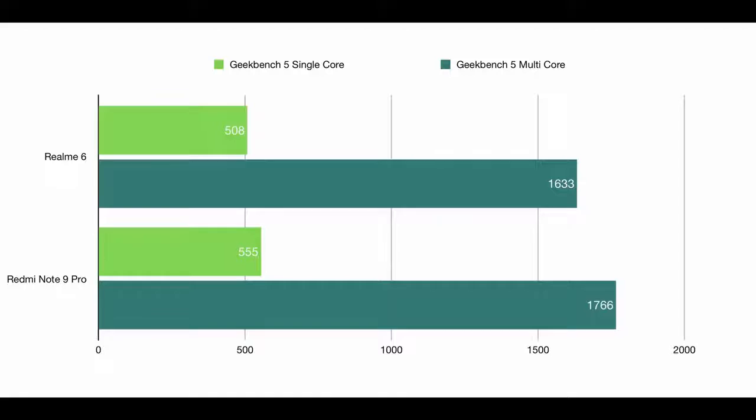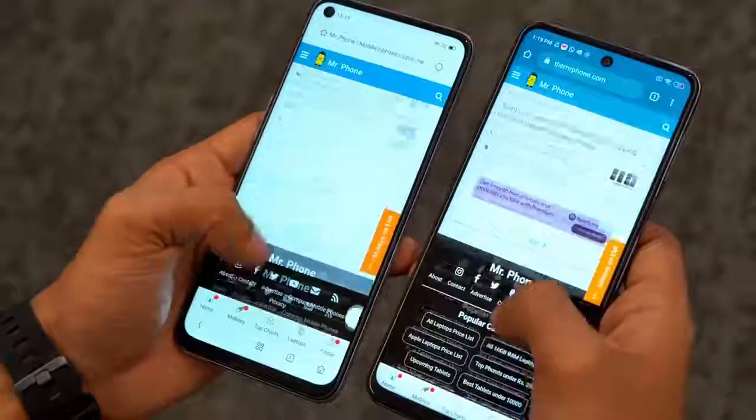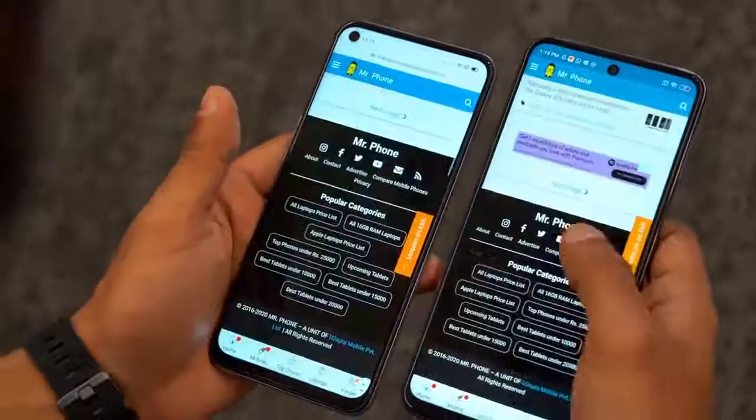Now if you're wondering about the benchmark scores between the two phones, those should flash up on your screen right now. You can pause to check out the differences, but of course you will notice that in GPU performance the Realme 6 is better than the Redmi Note 9 Pro. That's generally the benchmark score that we got. And in CPU performance, the Redmi Note 9 Pro trumps the Realme 6. Now in daily performance, there is literally nothing telling the two apart. Both are equally fast, equally responsive.